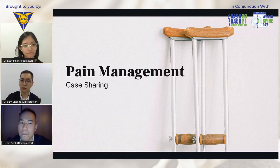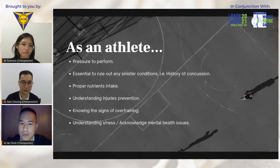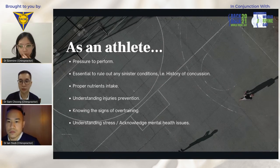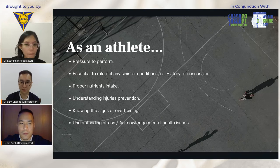On slide 12, we want to know: are they being pressured to perform as an athlete? Do they have any sinister condition, like a concussion to the head? How is their vitamin D or any nutrition they are missing out on, so they can't do a proper recovery? Do they understand how to assess their risk of injury in whatever they're performing? If they're in a contact sport, for example American football or rugby, you want to look into concussion, and you want to invest in proper protective equipment, which we'll talk about very shortly. Know the signs of overtraining. This is very important, and we also want to look at mental health. Make sure they're in the right mind space.